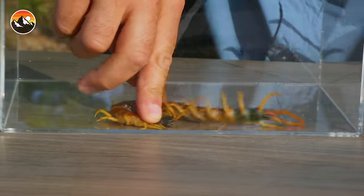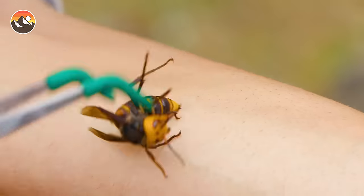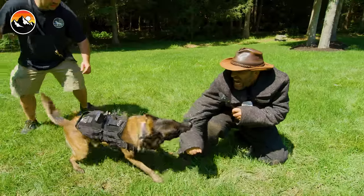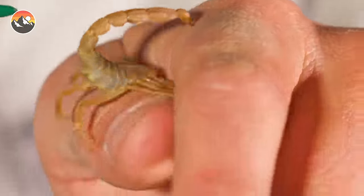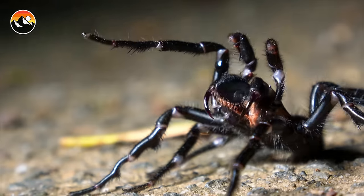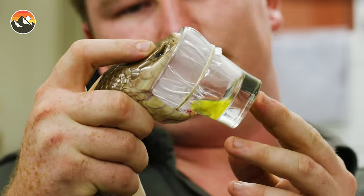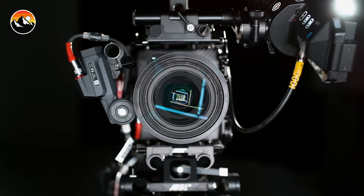Brave Wilderness has become culturally synonymous with animal bites and stings. In the name of science and entertainment, I've taken on my fair share of painful encounters. Oh, it's stuck in my arm! But some bites are far too dangerous when it comes to human trial. So that is where technology comes in.